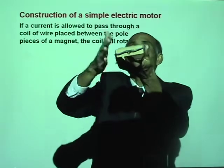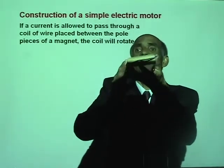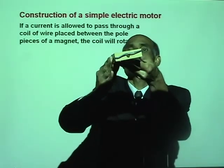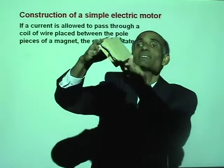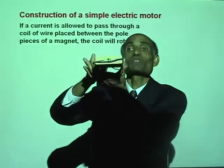So, when this is in the magnetic field, if the right side experiences a force upward, the left side will experience a force downward. What happens? The coil will rotate. And this is the principle of an electric motor.